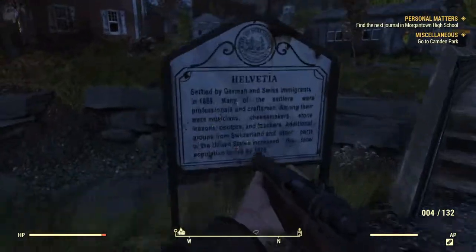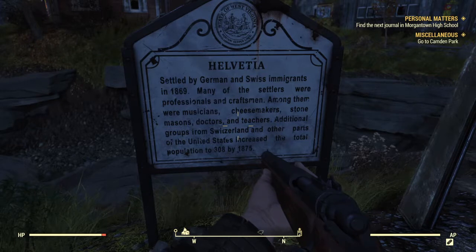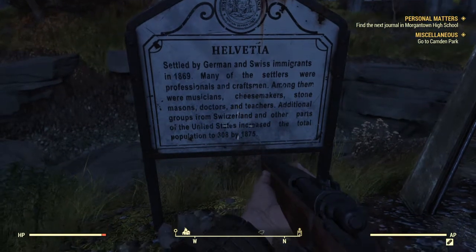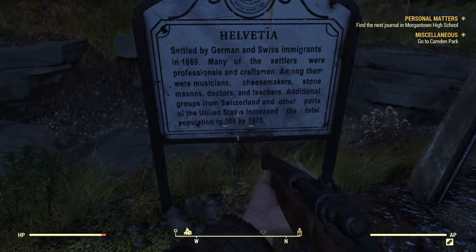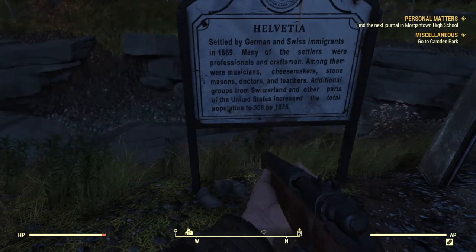What does that say? Helvetia. Settled by German and Swiss immigrants in 1869. Many of the settlers were professionals and craftsmen. Among them were musicians, cheesemakers, stonemasons, doctors and teachers. Additional groups from Switzerland and other parts of the United States increased the total population to 308 by 1875. So 6 years later it went to 308.